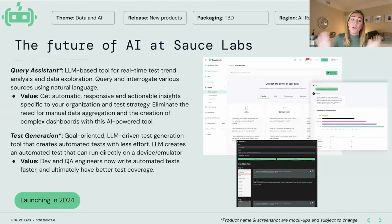So no longer will you need to worry about extracting and aggregating and manually building reports or dashboards. With this tool, you can just get instant access into the data by typing in a query, and that is responsive. And with one simple search, you'll be able to get a bunch of great insights into your test data. So that's the first tool.